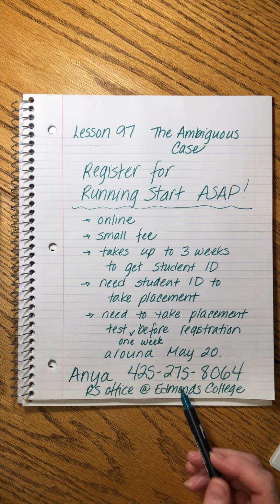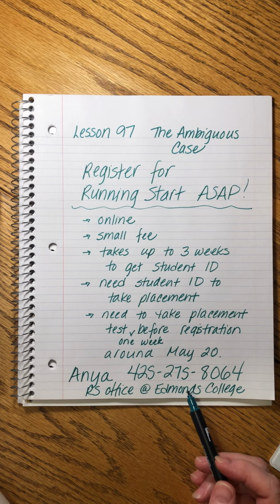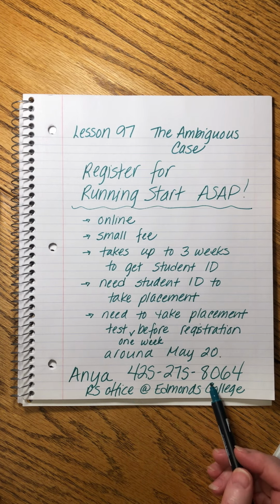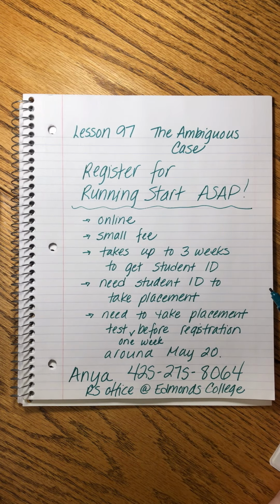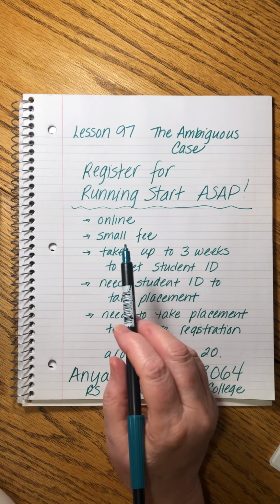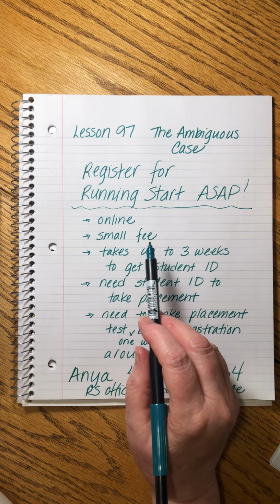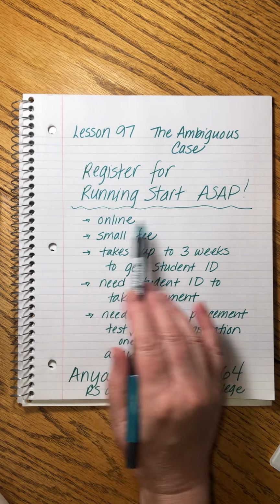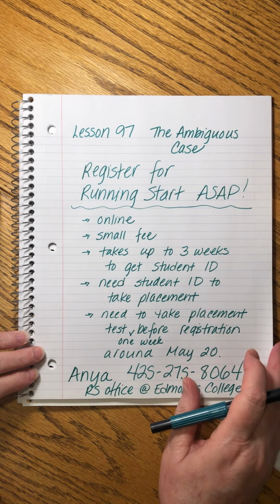And she asked me to tell you, she'll be nice to you, right? You can be brave. She'll be chill and cool, and she'll help you if you have any questions about getting registered for Running Start. All right, so please get going on that. I will remind you as we go, and it'll be fine. But just go ahead and get started on registering so we can get your student number to you as soon as possible. All right. Okay, come back if you weren't interested in that Running Start thing.